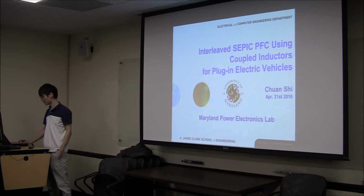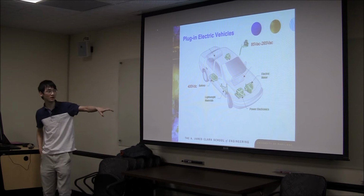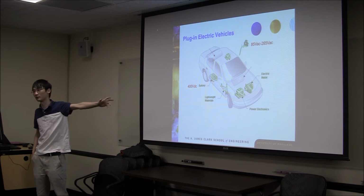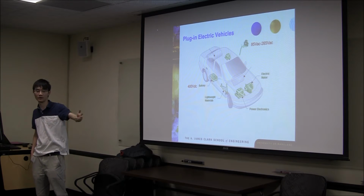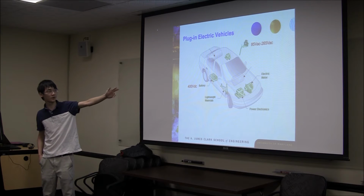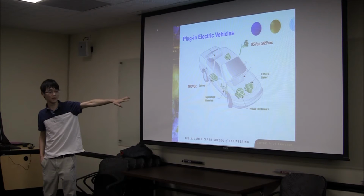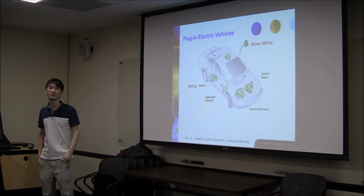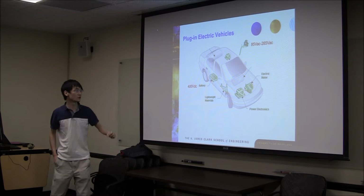First let's have a look at the structure of the electric vehicle. Here is a picture of an electric vehicle. We can see that we need to gather power from the grid. Different places have different power grids, so we need to consider that. The voltage from the power grid ranges from 85 volts to 265 volts. So when we design the battery charger, we need to consider the universal input voltage. Is that the peak value or the RMS value? And you can see the battery here.